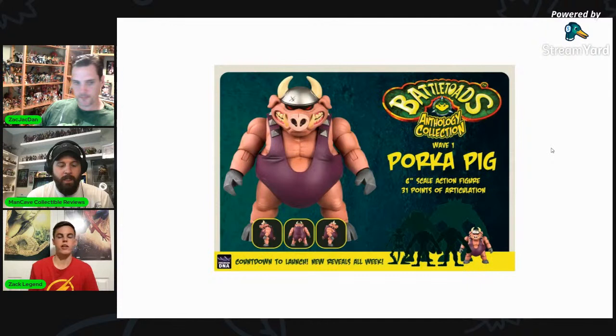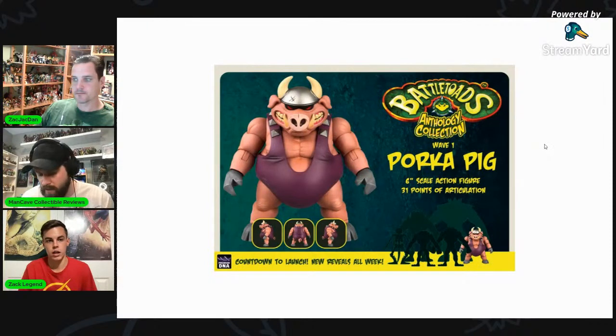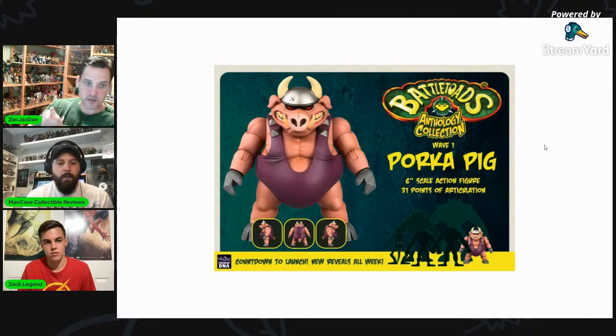I figured out that Porca Pig is actually from the Battle Maniacs game. I thought it might have been the same as the Psycho Pigs, but it's not. Porca Pig is just from Battle Maniacs. Is he a boss? No, he's just a regular character. He shows up all over the board, right? Yeah, and there's three different versions of him too, just different color variations.